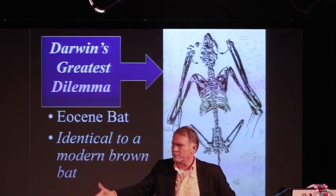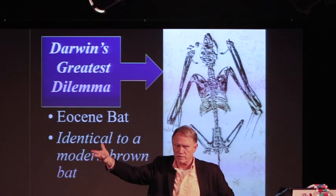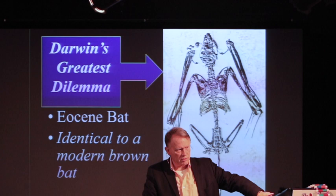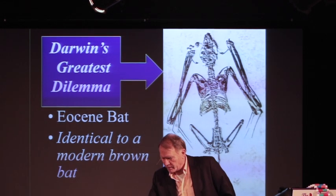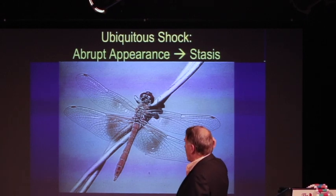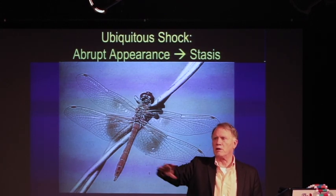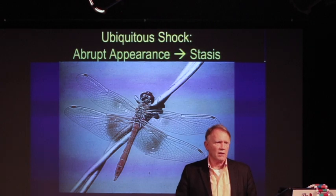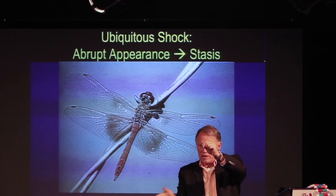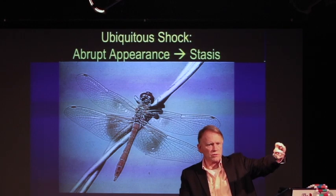And this is called abrupt appearance. Some of you already know this. Harvard's Professor Stephen Jay Gould brought it out starting in the late 70s, early 80s. The pattern of fossil records is squarely against the Darwinian predictions. Darwin himself acknowledged this several times in his own writings. Now, I call this ubiquitous shock because everywhere you look, you see the same phenomenon. It's ubiquitous, like Coke signs. It's like McDonald's. Every country you go, you see McDonald's, okay? Well, everywhere you look in the fossil record, you see this pattern. Sudden appearance without transitions, and then stasis, which means stability. It's like a stuck-in-the-rut situation.